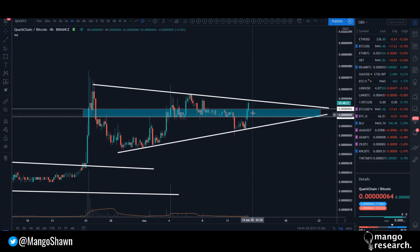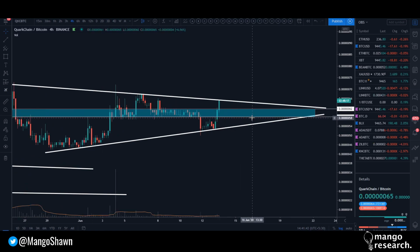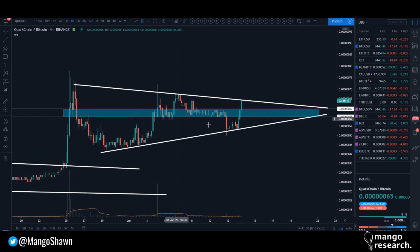Okay, so this previous 4-hour candle, Krisha, was very key. You and I were eyeing it all morning, actually, right? This horizontal coming in around 58 Satoshi. We just powered right through it, closed above it, right? This was a head and shoulders pattern that preceded it right over here. I'm not sure if you see it, Krisha.